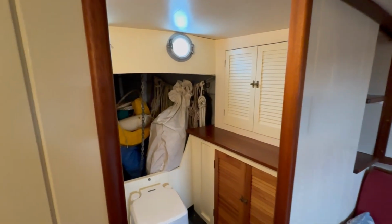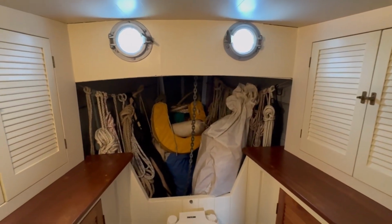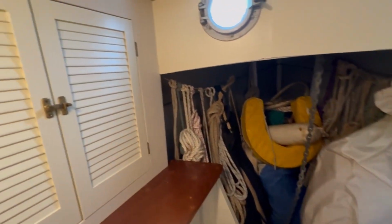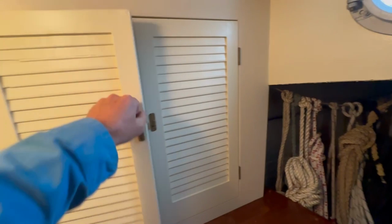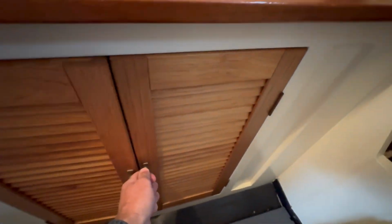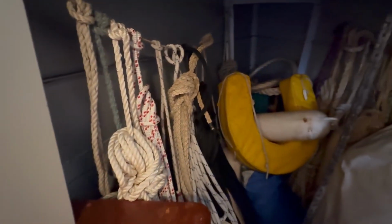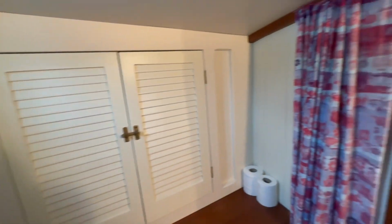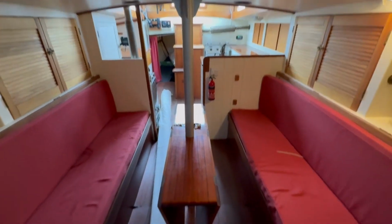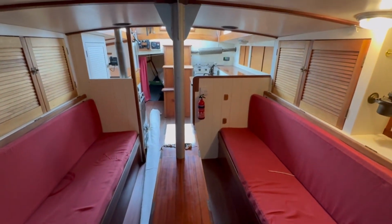Moving forward here, centerline door into the forepeak. Heads compartment. Here's a porta potty chemical toilet, which is fastened down on the centerline. Again, more storage space either side. Lockers above and below. And right in the bows is a chain locker and big storage space for sails, warps, fenders. Moving back aft through the boat, you can see here the drop leaf table on the centerline.